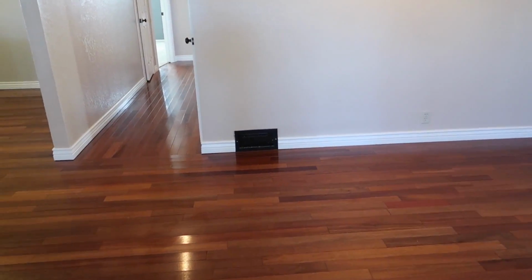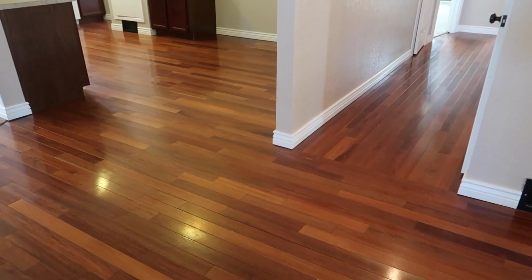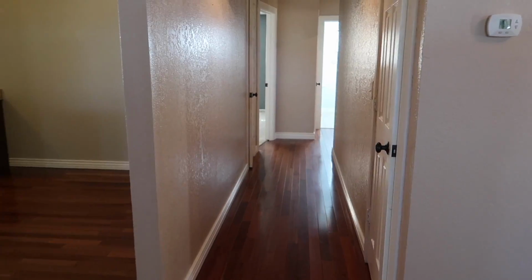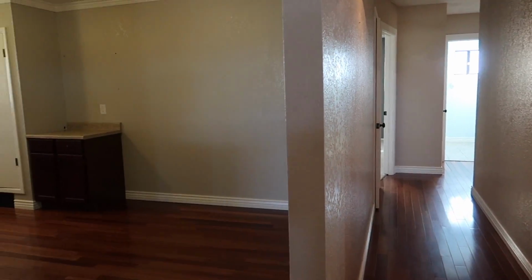These are beautiful, real hardwood floors. I love these floors. I love mopping them and taking care of them. And of course, I left them all nice and shiny and clean. I couldn't leave them dirty. Then down this way, there's lots of closets, 3 bedrooms, 2 bathrooms. We'll go down there in a second.